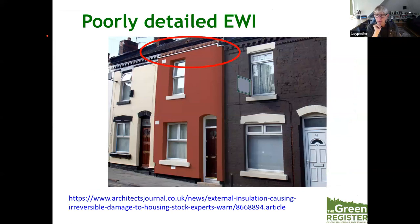Some of you may remember the Green Deal. This was a lot of money thrown at trying to encourage people to put in external wall insulation, and it was an absolute catastrophe. There's a link down here from the Architects Journal. What happened was a lot of very unskilled people got a lot of money to put external wall insulation in very, very badly. And in this particular case, they decided they wouldn't try and deal with what's called the dentil course at the top. They'd just stop the insulation here. They put a little cap on it and silicone sealed it.